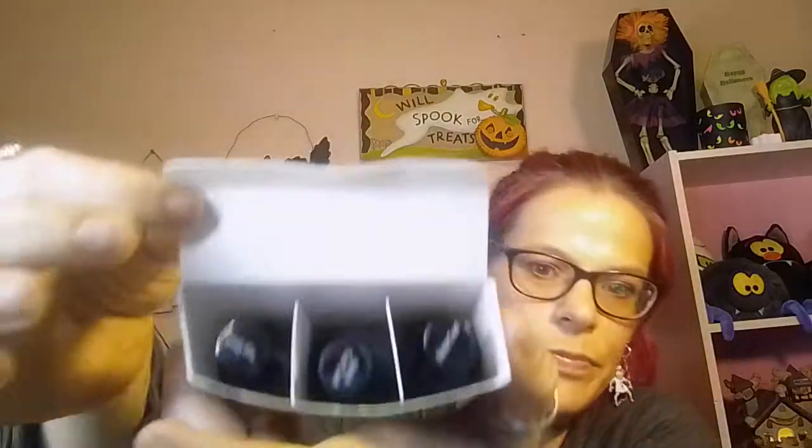So you open it up, and it comes with a regular top coat and a matte top coat and the base coat. I was looking for a new base coat, which is why I got on here to purchase. Then I saw this 3-piece set, and it was under $4, guys. It was like $3.98.